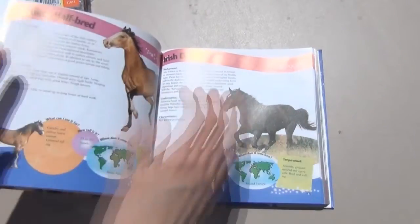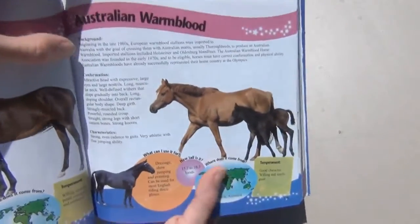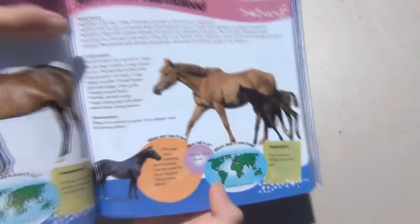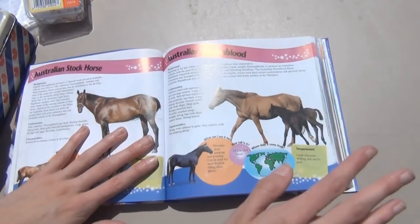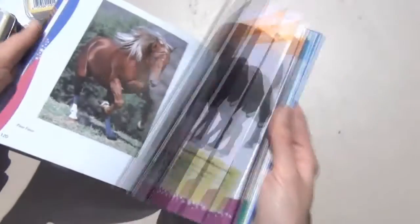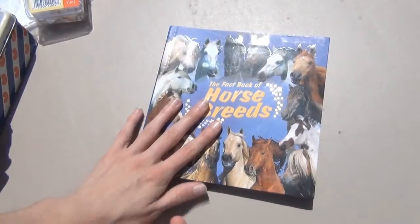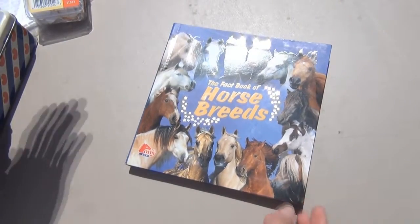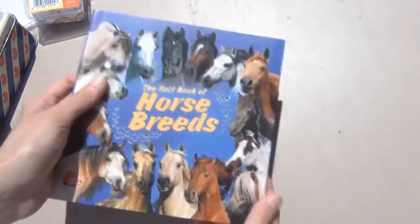I actually did this at my last show. I have a reference for the Australian Warmblood, but I forgot to bring it, and so I had to pull this out and show it to the judge. So it's always handy to have these. Another thing that's handy about them is they are really great if you buy a model horse at the show, or get one or trade for one, whatever you might do, and you get another horse to show. It's good to have a breed book on hand.